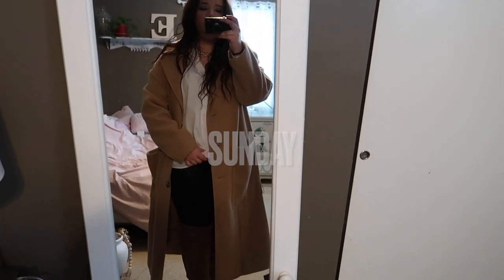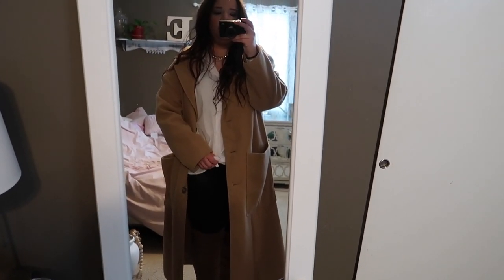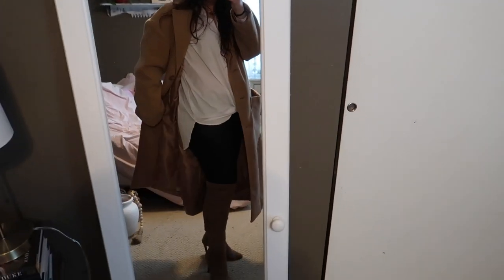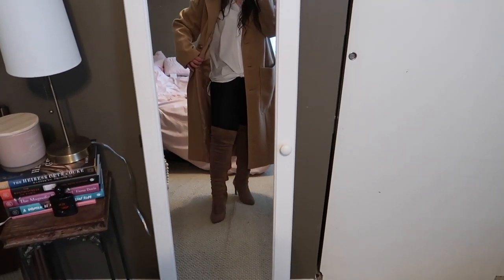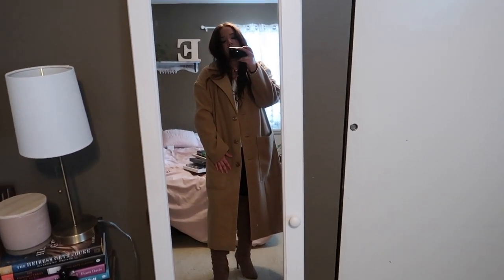Wearing this button up that's a little bit big and oversized, so I tied it right here at the bottom and it covers my butt because I'm wearing these pleather leggings, and these boots are from Amazon. They're pretty old, and then this coat is from Target.